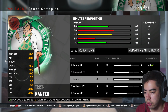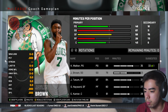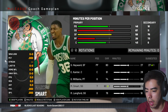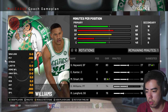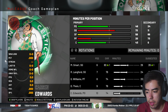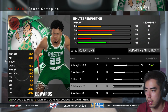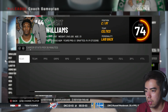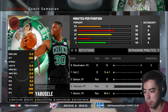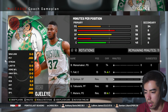So let's go ahead and set up these rotations here. I'm gonna go with Jaylen Brown starting along with Tatum, Hayward, and Kanter, and then I'm gonna have Marcus Smart be a 6-man. I want Langford to play a decent amount, and Carson Edwards I'm probably gonna send to the G League. Robert Williams hasn't played either. I could send so many guys. They have Tacko Fall now. I could send him to the G League.